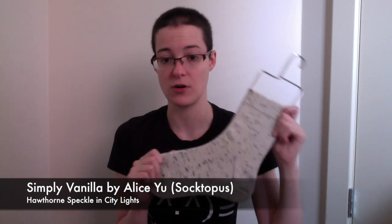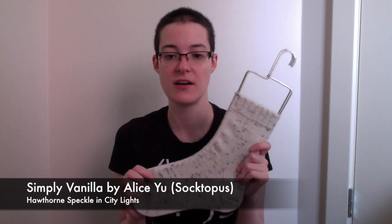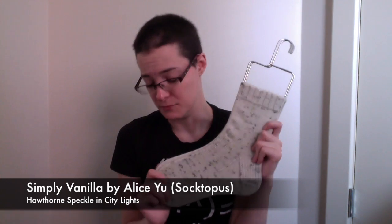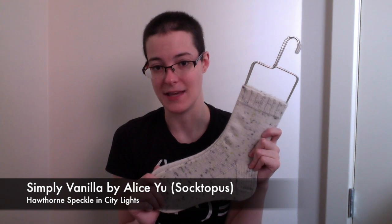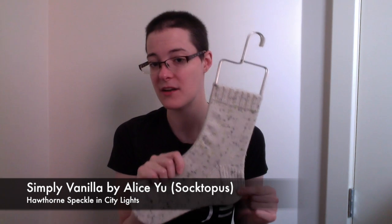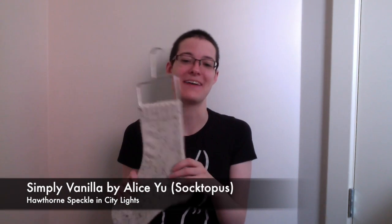And this is essentially a top-down gauge swatch for Hawthorn to see how I liked a 64-stitch sock, just plain vanilla. And I like it just fine. I like top-down heels, but the way her math is set up, the heel is not perfectly even, and that bothers me. But that is the only complaint I have about the pattern.